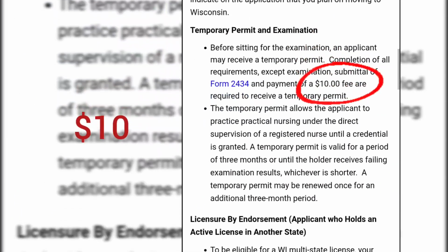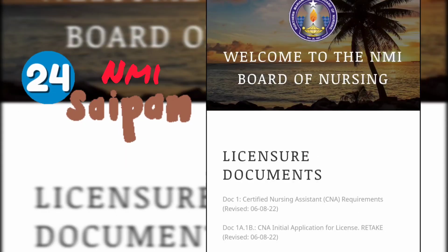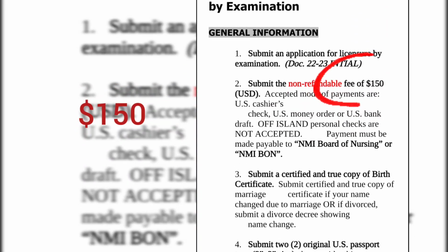Wisconsin Board of Nursing state that their payment is around $10 for temporary permit. And last one, 24, NMI Saipan, which is the mostly applied by nurses and the easiest state to process, $150 non-refundable fee for RN application.